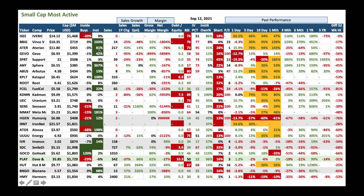For example, you can scan through here for high individual or insider buys like GoPro, and then scan through and see RSI levels. And also you can see if the sales is accelerating from a quarter over quarter perspective, and the gross margin is double digit positive. If that's the case, it's a fundamentally strong company.